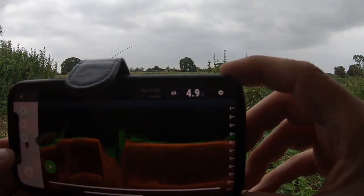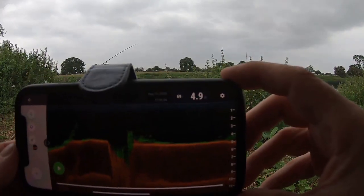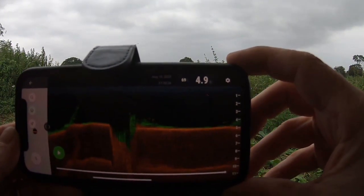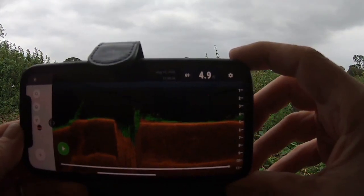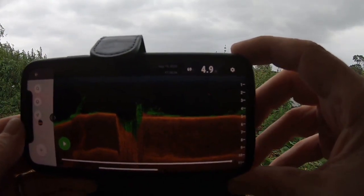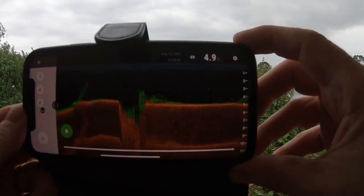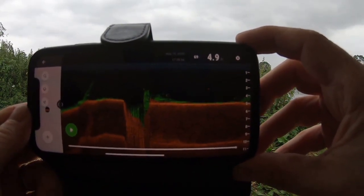So that's the plan. And really that's the beauty of a GoPro. You can really find out where all the depths are, and therefore it helps you with your positioning of your rods. So that's the plan anyway. Fingers crossed it works.